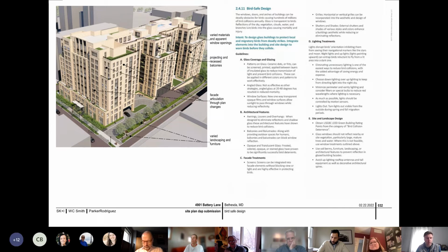So as I mentioned, we have the smaller punched openings, but we are expressing our proportions through double height and multi-story readings throughout the window design. We are incorporating recessed balconies and projecting balconies to help create additional depth to the building through shadow lines. And we have an integration of varied landscaping and architecture on the ground levels that will also help create some dynamic shadows and architectural elements in glass covering.